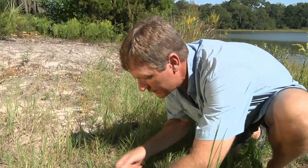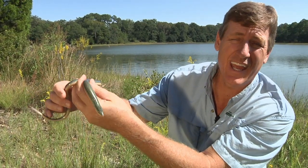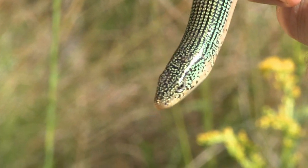He may wiggle. You see him wiggle a little bit. You're probably thinking to yourself, this is a snake. But believe it or not, it's a lizard. It's a legless lizard or glass lizard. And there are a couple ways we know.